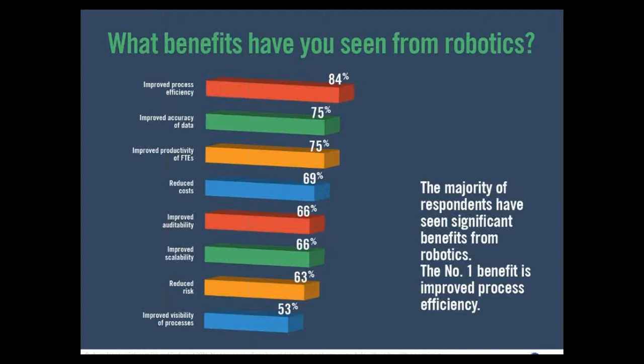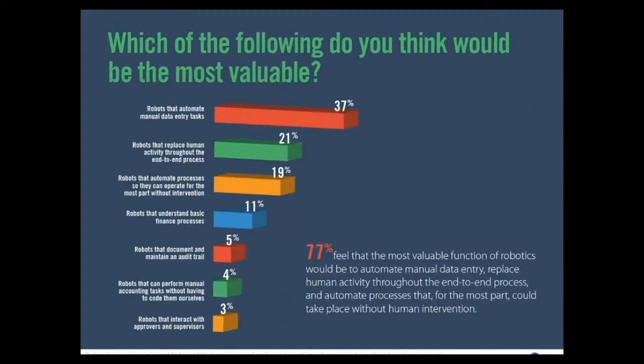So this, again, was just for respondents who have used robotics. We also asked people, both who are using robotics and who aren't, which they think would be most valuable from robots. And interesting here that people thought the number one thing would be that robots could automate manual data entry tasks. However, this is spread out a fair bit in the top four.